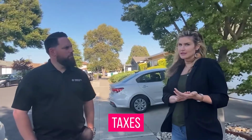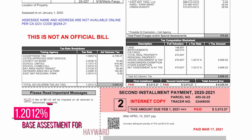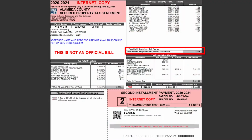Let's talk a little bit about taxes. Property taxes, since we are on the subject of housing. You have a base assessment rate for Hayward that's 1.2012%. This is comparable to some of the other cities in the East Bay. I would say that's cheaper than Oakland. Oakland's 1.3737%.